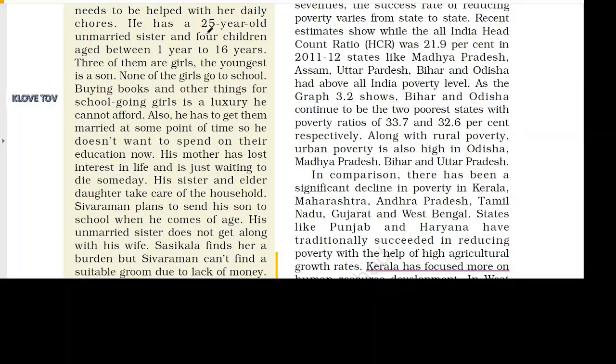He has a 25-year-old unmarried sister and four children aged between 1 year to 16 years. Three of them are girls. The youngest is a son. None of the girls go to school. Buying books and other things for school going girls is a luxury he cannot afford.